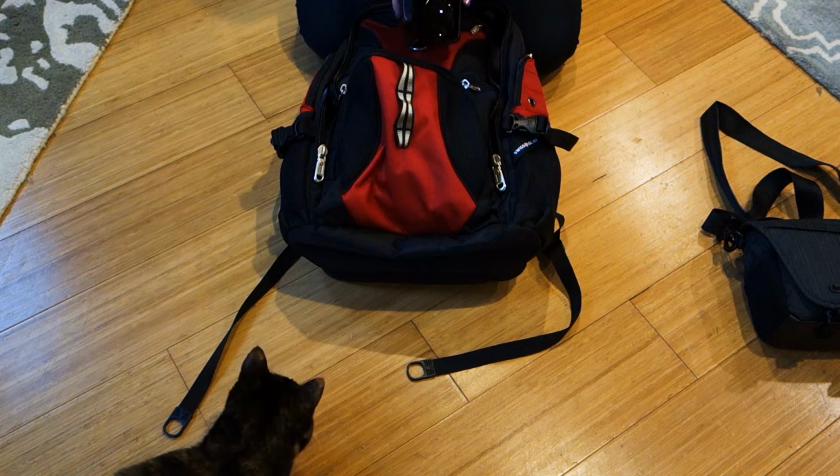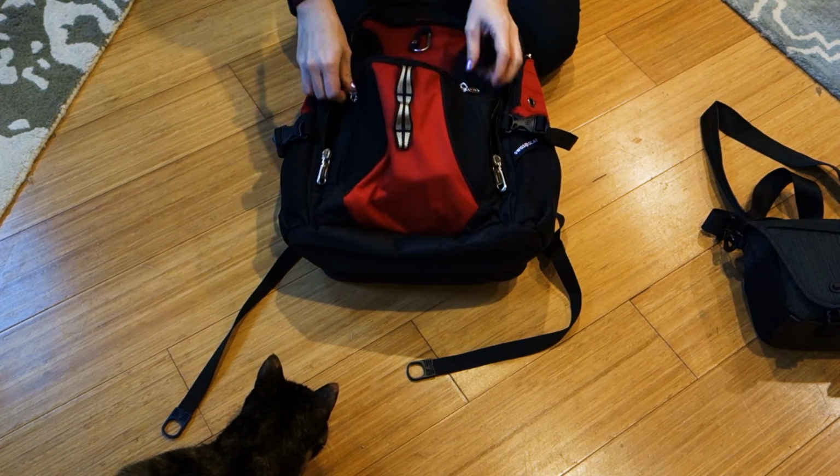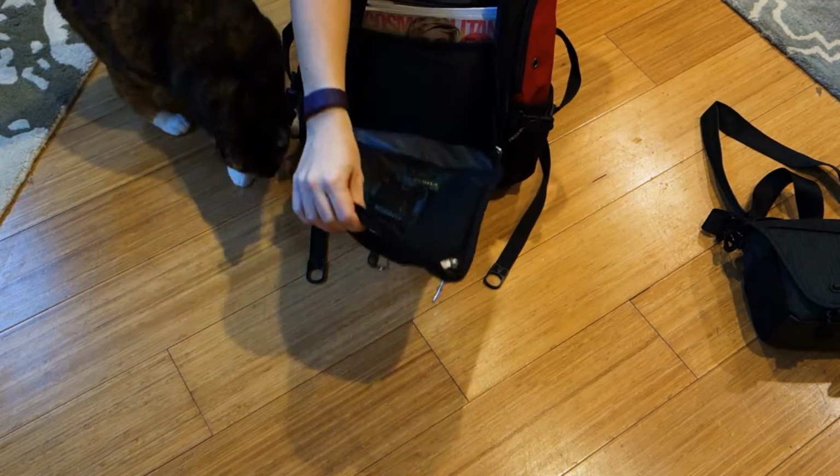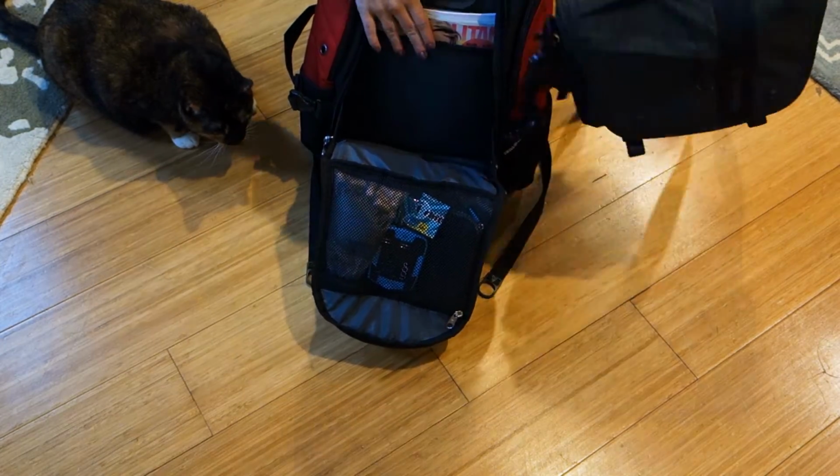That bag was full of little challenge coins that I gave out at a Hak5 meetup while I was in Tokyo. Hack across the planet! And then my sunglasses. And last but not least, my camera bag.